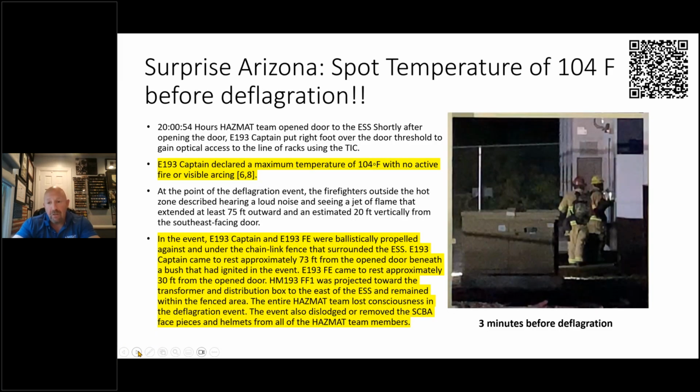And look at this. Every time I reread this, it sticks with me. Surprise, Arizona, hazmat team made entry to an energy storage system. This is numerous hours after the incident started. Shortly after opening the door, the engine captain called a max temperature of 104 degrees Fahrenheit with no active fire or visible arcing. Where did he get that number from, ladies and gentlemen? This was 3 minutes before they called it deflagration.